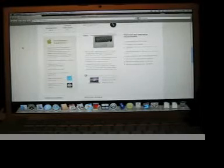Largely recyclable, low-volume packaging. Cool. So you can recycle your box. Sweet. PVC-free internal cables. Okay. Mercury-free LCD display with arsenic-free glass. I really would hope that there wouldn't be arsenic or mercury in my display, but I guess that's good.